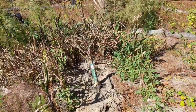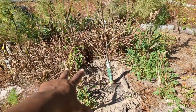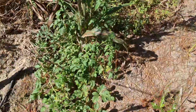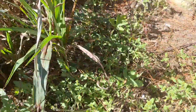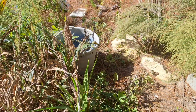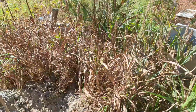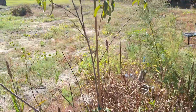Now, if y'all remember, we had the chicken coop right here, and a lot of stuff been growing, watermelons, tomatoes. Look at this, all kinds of stuff from the seeds. Where Sean and Chickets used to be, we still got tomatoes growing up in here. We had watermelons, we had cucumbers, we had a variety of different things growing from the seed that they were eating. And I decided to put a peach tree right here.